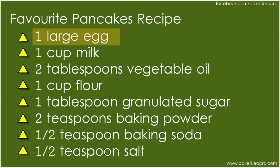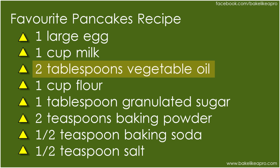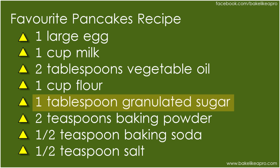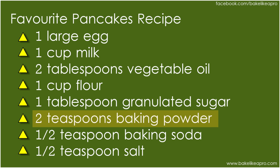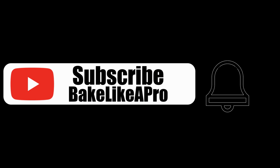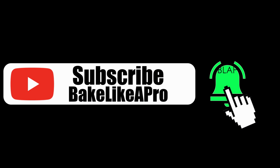You'll need 1 large egg, 1 cup of milk, 2 tablespoons of vegetable oil, 1 cup of flour, 1 tablespoon of granulated sugar, 2 teaspoons of baking powder, a half a teaspoon of baking soda, and a half a teaspoon of salt.